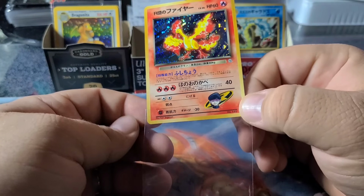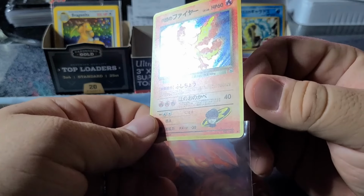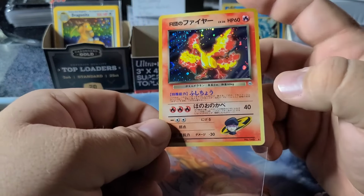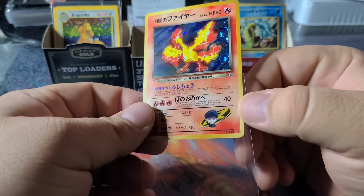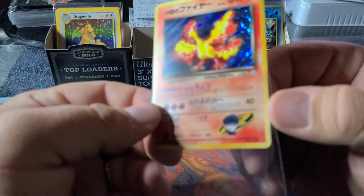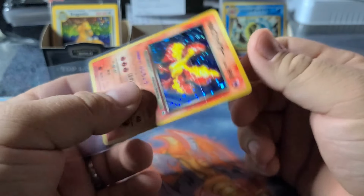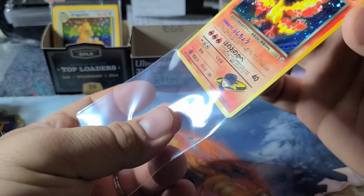That's a nice looking card. How's that top to bottom look? Left or right is almost, it's like right there, left or right. I almost say that same for top to bottom. Like, that's a nice looking card.